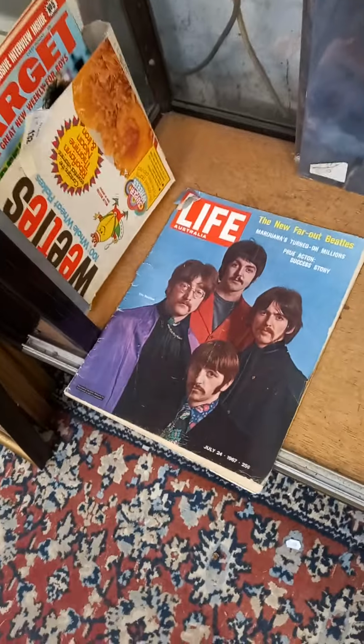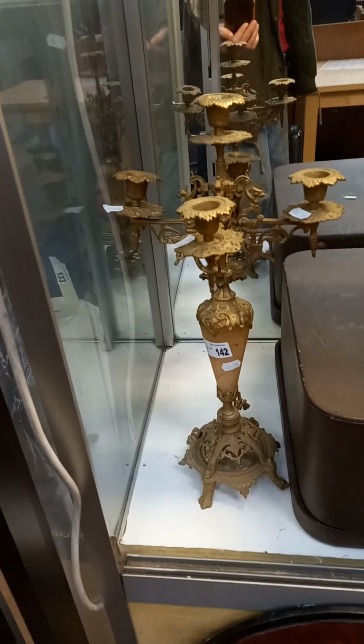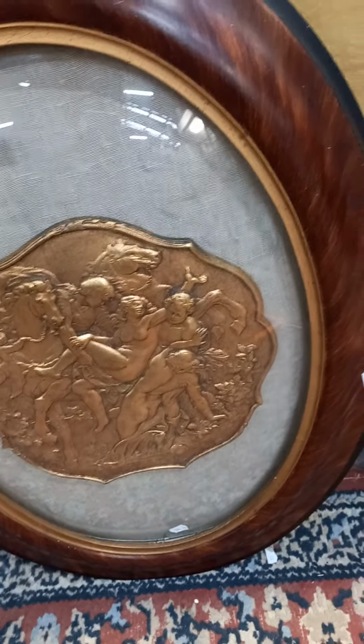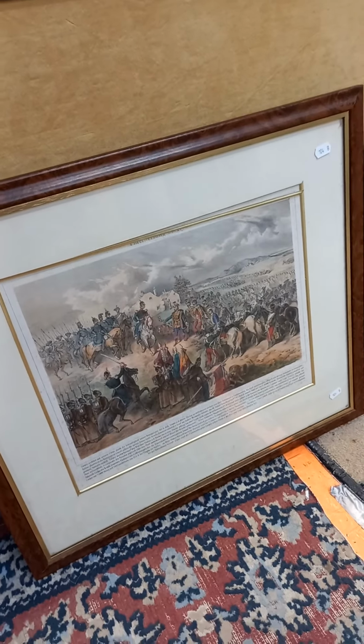But anyway, this is a nice Chinese lamp. A lot of ephemera with the Life magazine with the Beatles and some other magazines, Target and an old Wheaties packet. Nice candelabra. This is an interesting bit. Little frame, sort of three-dimensional gilt panel there. Bacchanalian sort of scene. And another old engraving. Reckon sort of 19th century. Looks like a surrender.